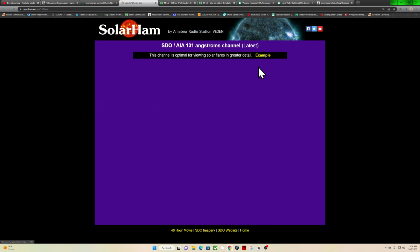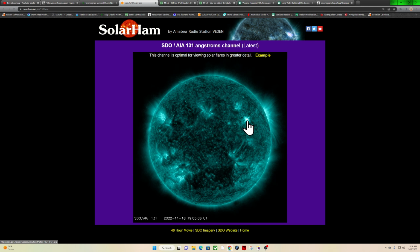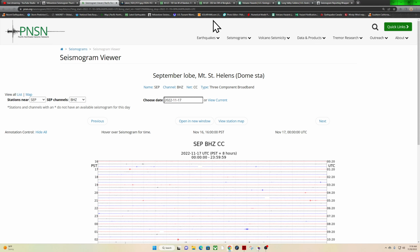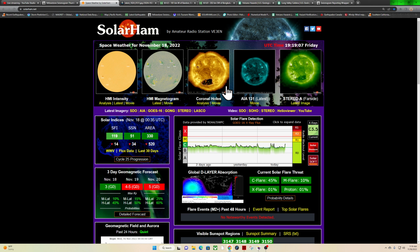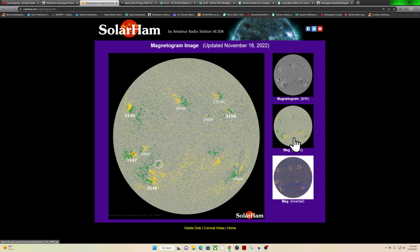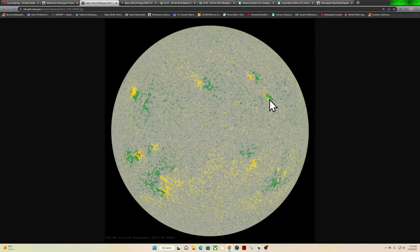The flaring activity looks as though it's coming from this region right here. Notice the pretty nice signature of the little bitty flare, but that's coming off of what I'm pretty certain is a fairly new sunspot. I want to save that image there and see which one that is. Looks like 3150. Actually, it is the newest named sunspot. Getting pretty dynamic here, growing pretty rapidly in a short amount of time.